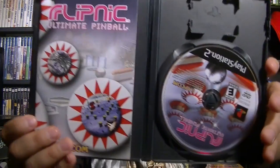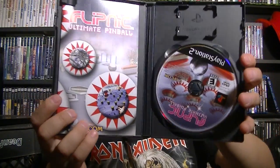Here's another one I heard about on, I believe it was the All Gen Gamers podcast. A couple guys there picked this game up, Flipnik Ultimate Pinball, and they said it was a really great pinball game with bunches of different tables and different missions and challenges to do, and it was very cheap and in amazing shape. Again, these games are really great shape. The manuals are nice and crisp and no folding or anything, and this was just a couple dollars just like the other ones, so happy to have that.